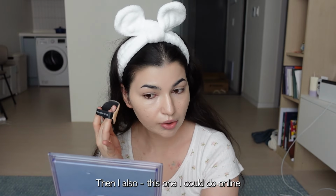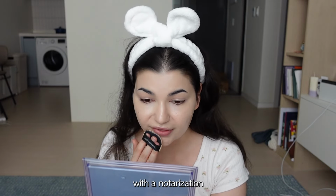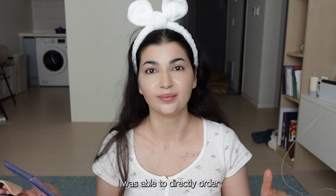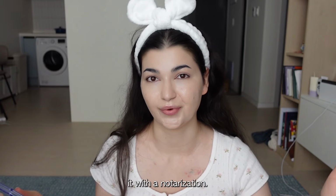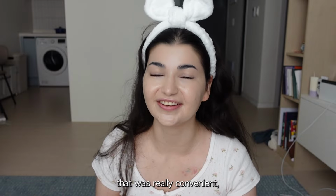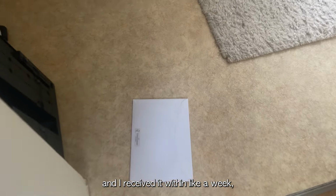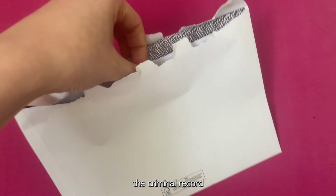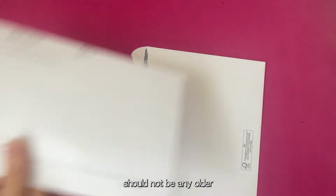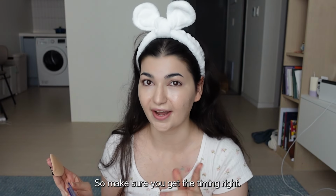Then I also ordered my criminal record with a notarization. This one I could do online. Luckily I was able to directly order it with a notarization. I didn't have to go to places. That was really convenient, which I'm not used to from Switzerland. So I ordered that and I received it within a week, I think. Mind you, the criminal record should not be any older than 3 months at the time you apply for the F visa. So make sure you get the timing right.